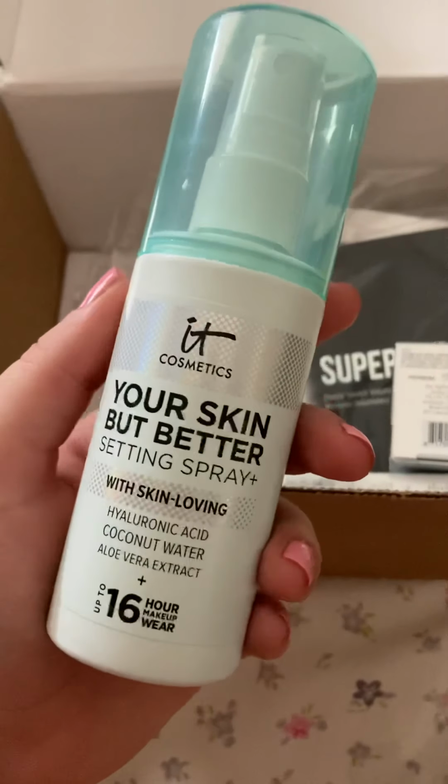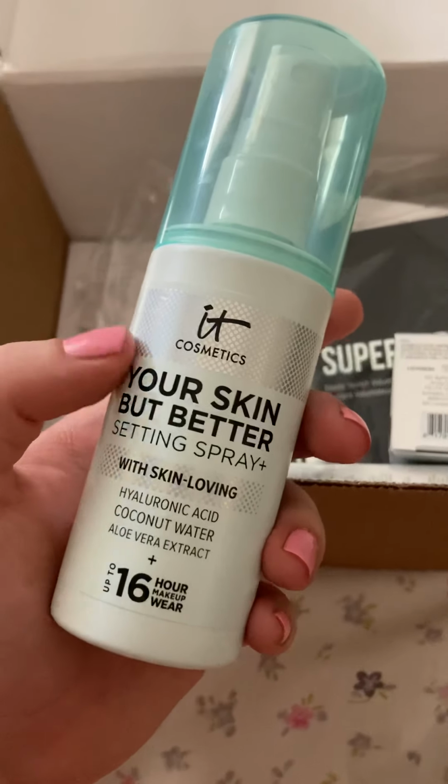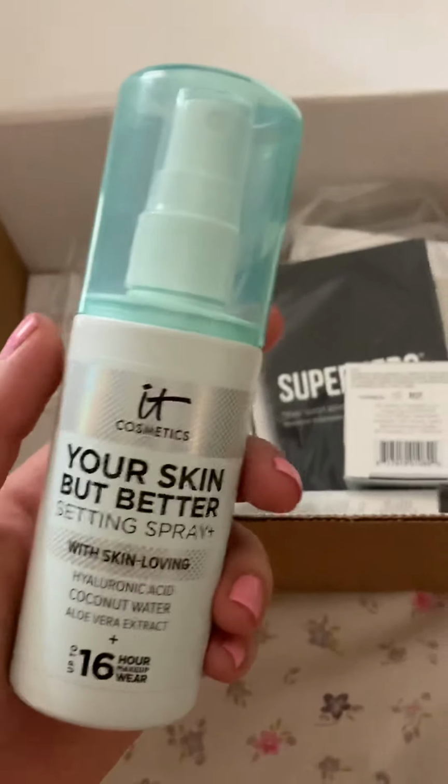And here we have a setting spray. This is actually a new product, Your Skin But Better. They have foundation, I think some other products in this line, so I'm excited to try this one since I've been using my Kula setting spray.